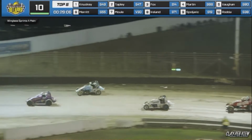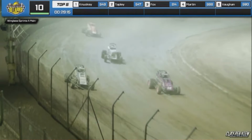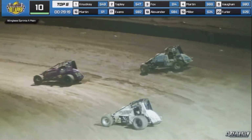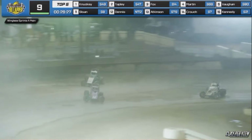Fox now does not want to give this one up without one heck of a fight. He knows he's got company. Look at Tapley on the top. Wheel to wheel on the main chute. Yeah, good race up front. As you said, Fox now knows it's not just a cruise now. Laps are winding down and everyone's stepping it up.